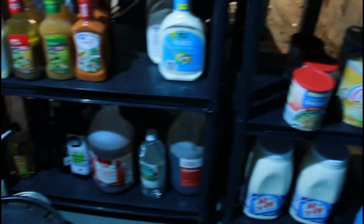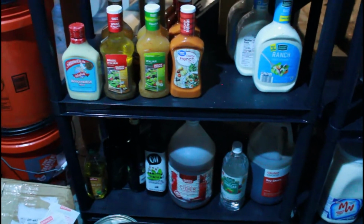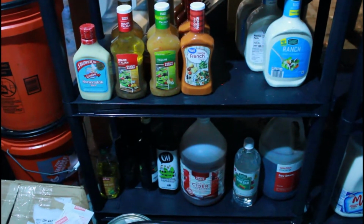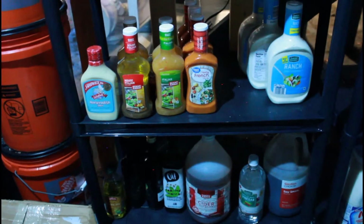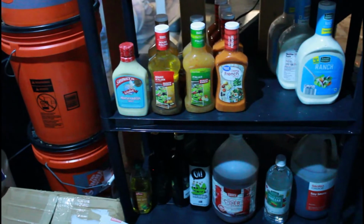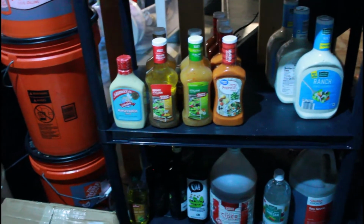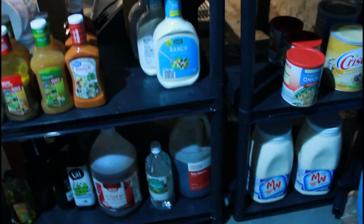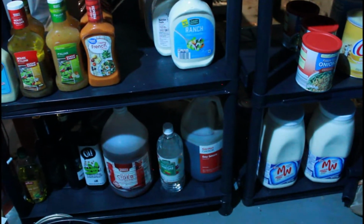And so we're going to move on to the next shelf. We have like different vinegars. There's an olive oil down there that, well, I have some glass down on the bottom that's oil, just because I don't want it to get knocked over and break. So I put those down there, but that's red wine vinegar, some sesame oil and olive oil, and then a big thing of soy sauce, a big thing of vinegar, and a small thing of vinegar.